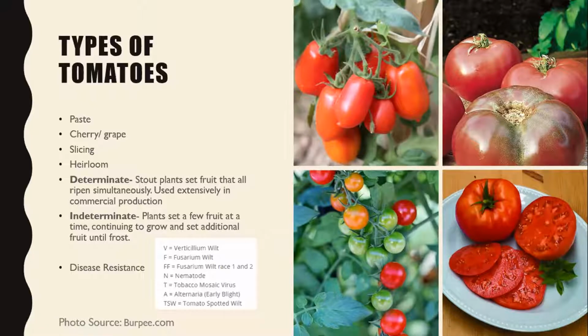Sometimes they're called pear tomatoes, and they might have a little divot on the top of them that gives them more of a pear shape. Those are typically really fun. I like cherry tomatoes quite a lot. Slicing tomatoes typically have a shape that's globular and they're easily sliced and good for sandwiches, those kinds of things.